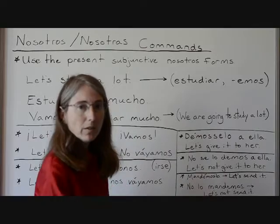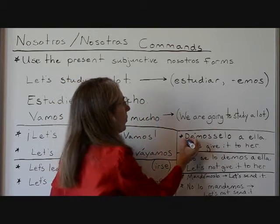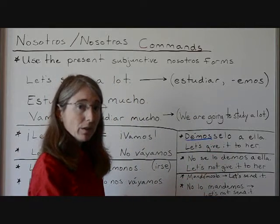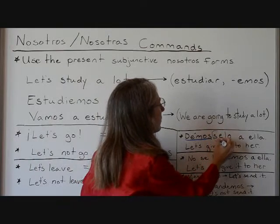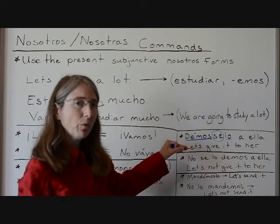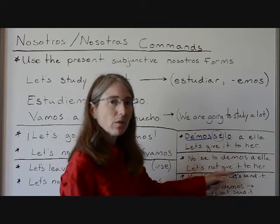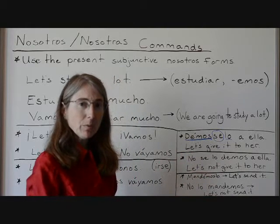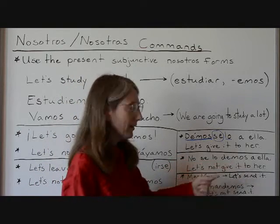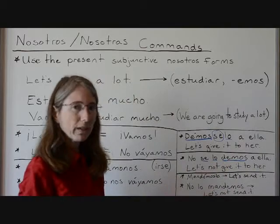So we have the verb dar, the subjunctive nosotros form of dar, demos. And then we have the indirect object pronoun se and lo. And because this is affirmative, we've tacked those on the end, added an accent mark over the de, and that translates to let's give it to her. Now if we wanted to say let's not give it to her, then we would have to place those pronouns between the no and the verb. No se lo demos a ella. Let's not give it to her.